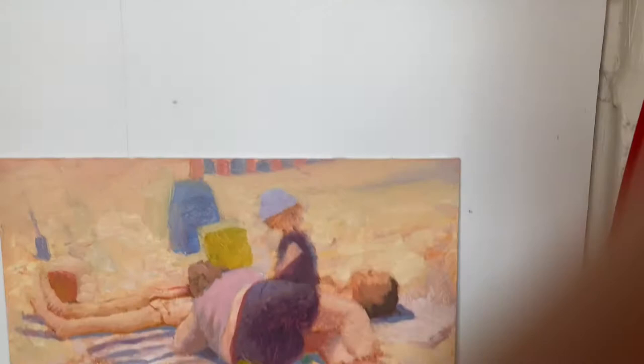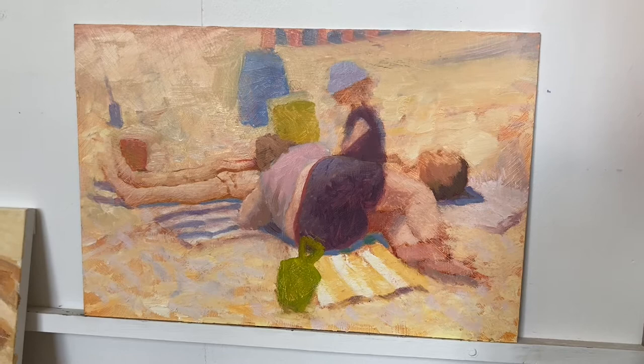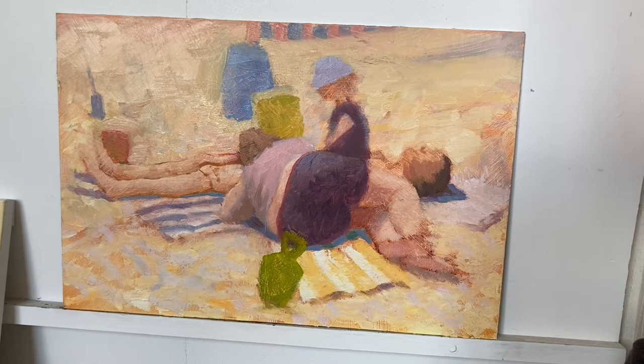This is one you've probably not seen before. And it is connected in some ways to the beach scenes. These figures are based on a photograph, but they change drastically. The angle of the legs, the child, and all sorts. But I like it as a family group, family dynamic. I don't know what it says.